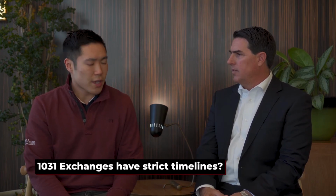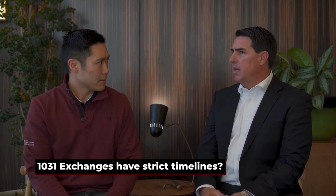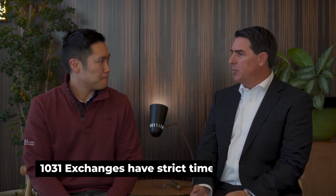These 1031 exchanges have pretty strict timelines, right? Yeah, so the timeline is probably one of the toughest parts of the transaction. So the client has 45 days from the date that escrow closes on their sale to identify the property that they want to purchase. And then they have another 135 days after that to close. It encompasses about 180 days, which is roughly about 6 months.